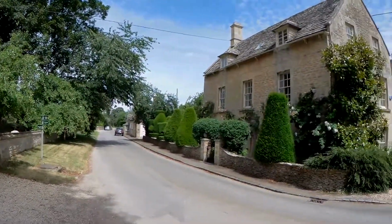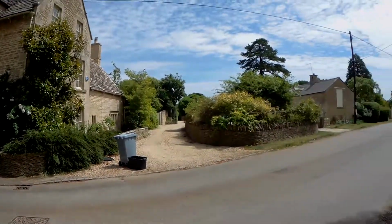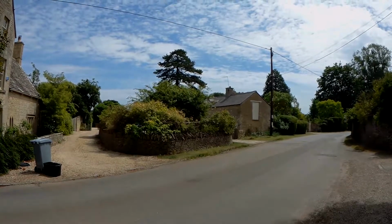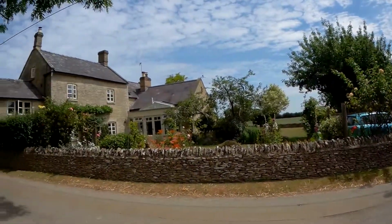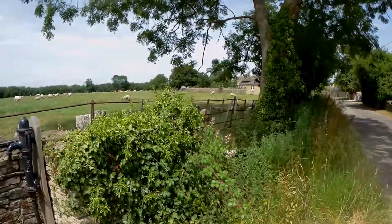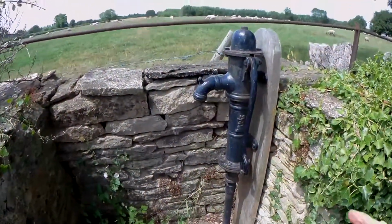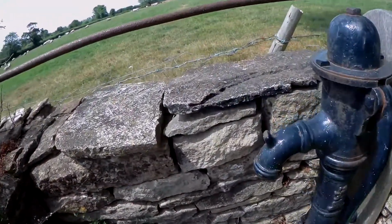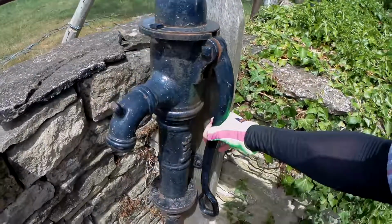Such pretty villages. They come from a Hollywood movie set, these. Wow, more beautiful cottages. And some sheep. But check this out. An old water pump. I wonder if it still works. No, doesn't work anymore.